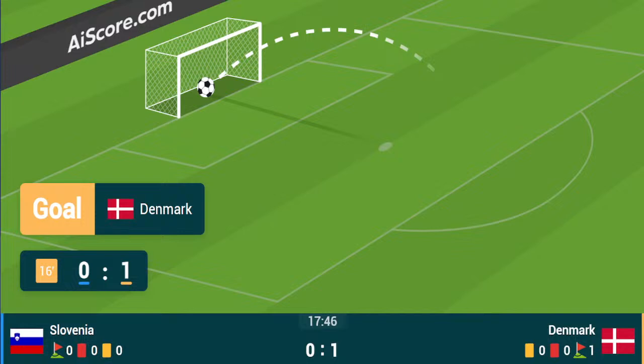Barr with the quick throw-in. Vind was making his way in, flicked the ball on from around about 10 yards out. It fell to Christian Eriksen. And what a story that is. Christian Eriksen scores Denmark's first goal at Euro 2024.